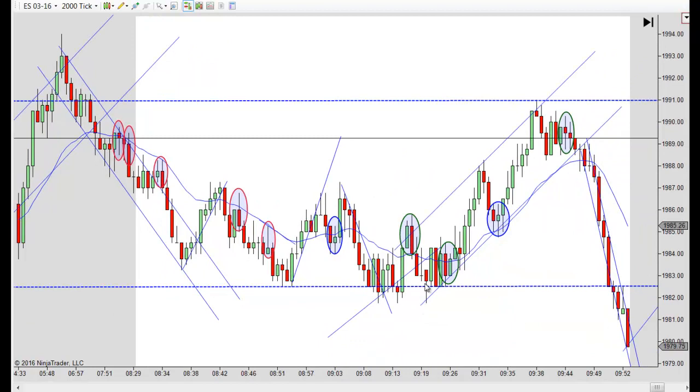And then, of course, it bounces again. It bounces right here, and this was a double test of that, so you could have even considered going long right there, but it's not a perfect bar, so I think you're better off to wait. And notice what happens. You got a new high here. You pull back, first entry, pull back, there's a second entry long right there.